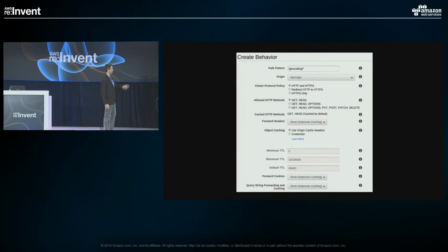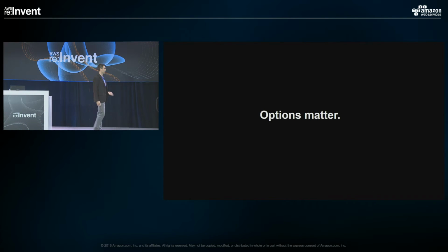Not only that, but as you add a behavior here, there are a lot of different options. CloudFront is pretty flexible and gives you a lot to work with. If you look at the last one there, it's about whether or not to forward the query string. If you remember, I said all of our API requests require an access token, and that access token is actually in the query string. So if somebody sets up a behavior and doesn't check this box to pass the query string back to the origin, then it won't work right. So how do you do this when the options matter and the order matters?